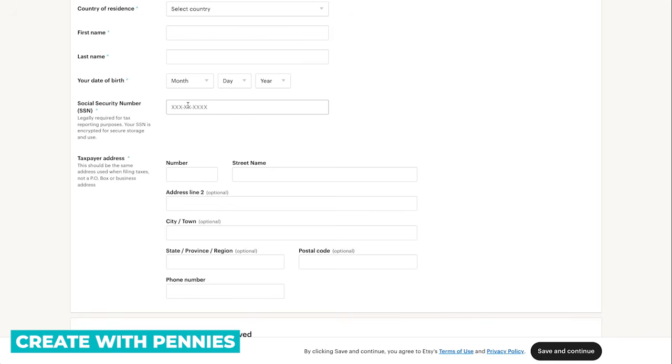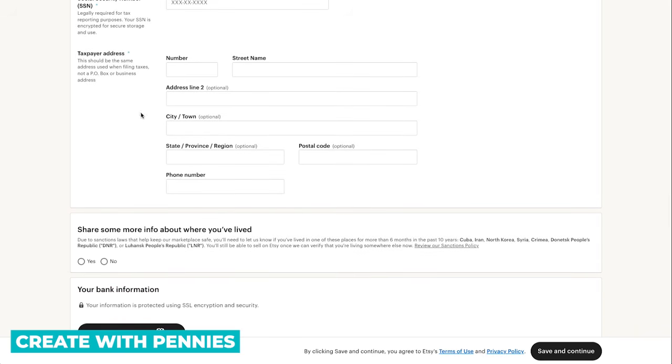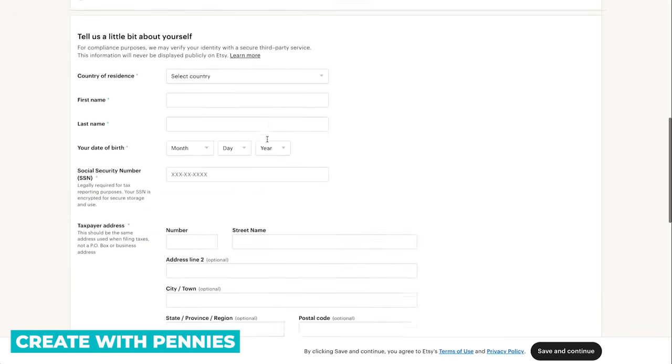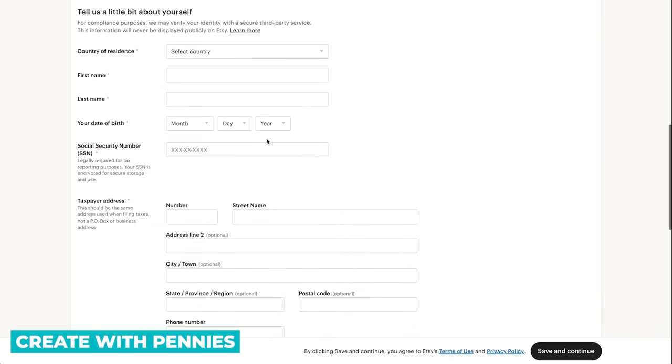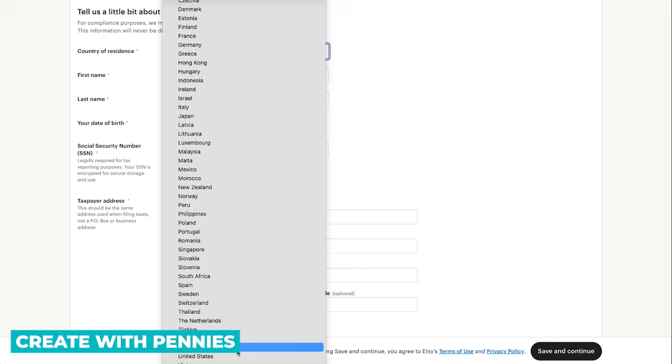This is legally required. I get a lot of questions on if you can skip that. You cannot. You need to enter it. Then you need to enter your taxpayer name and address. So I'm going to enter all of that. You're not going to see it because, of course, this is a privacy section that you don't want anyone to see. So once I'm done with this, we'll move on to the next section, but I am going to enter that.